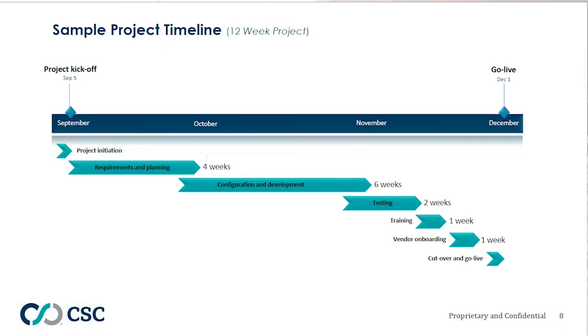Next is training. As part of the requirements and planning phase, we'll have already discussed any custom training requirements and we'll have scheduled training for this week for your system users. Next is vendor onboarding. This is the week we will begin working with and training your vendors for invoice submission. They will be asked to verify their vendor record data and enter their timekeeper rate data as well.